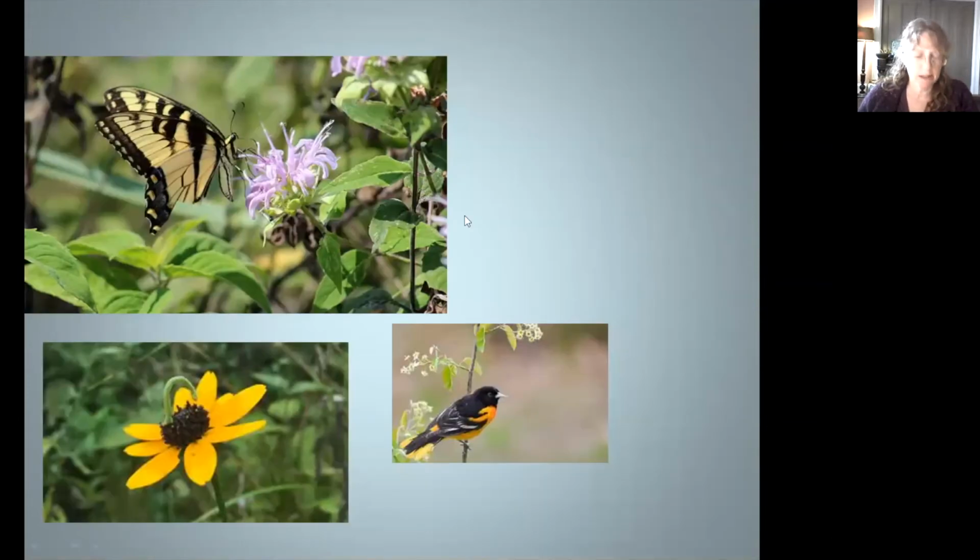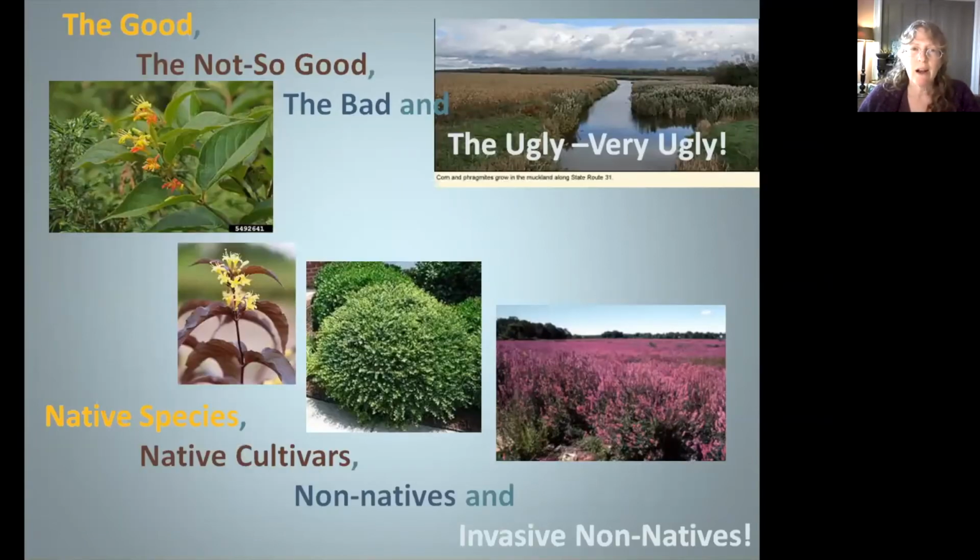So here is an eastern tiger swallowtail on Monarda. And that is the native Monarda, that color there. And the other colors of Monarda are native cultivars. There is a Baltimore oriole on a meadow rue. And here is a looper, an inchworm, and I don't know what kind, on Rudbeckia. So these are all great plants and wildlife that we would be supporting with the native plants. So this brings us up to the good, the not so good, the bad, and the ugly, the very, very ugly in the plant world.